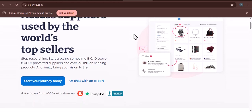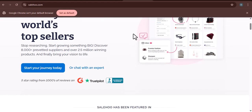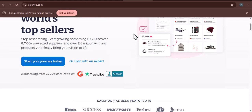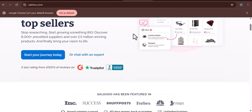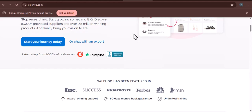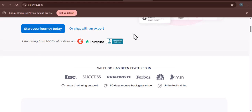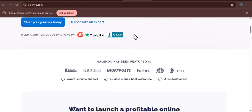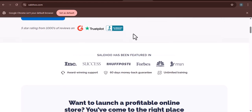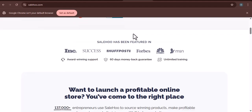Competitive pricing. SaleHoo helps you find suppliers that offer competitive pricing, allowing you to maximize your profit margins. They provide access to wholesale prices, giving you a significant advantage over retail customers. Community forum. SaleHoo fosters a vibrant community of online sellers, providing a platform for you to connect with other entrepreneurs, share ideas, and learn from each other's experiences.